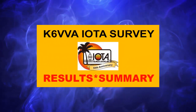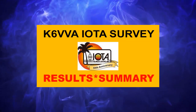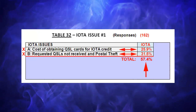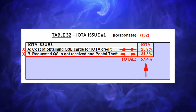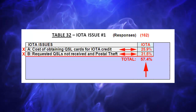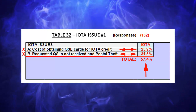In my recent K6VVA IOTA survey, the cry from respondents for electronic IOTA credit processing was heard loud and clear. As shown in Table 32 of the results summary, 57.4% of IOTA participants indicated the cost of obtaining QSLs for IOTA credit, associated delays in getting QSL cards, and postal theft to be the combined most important issues with the IOTA program.